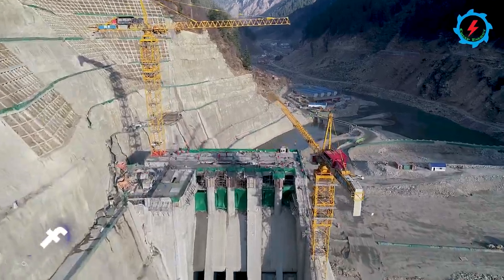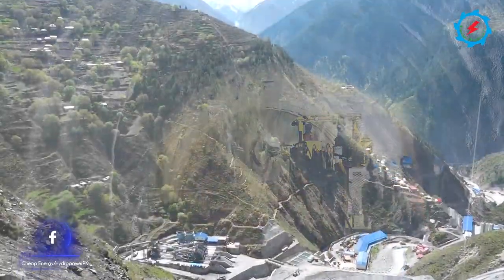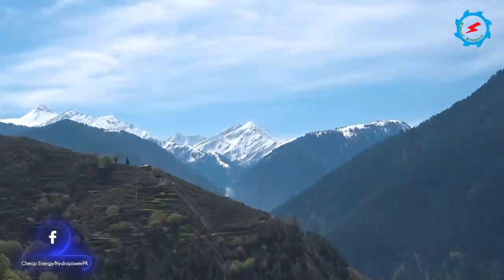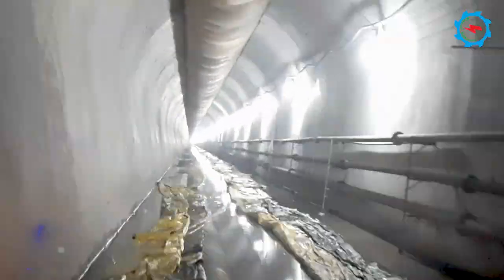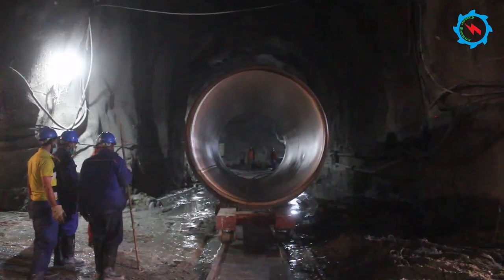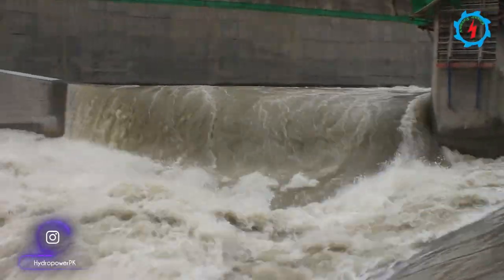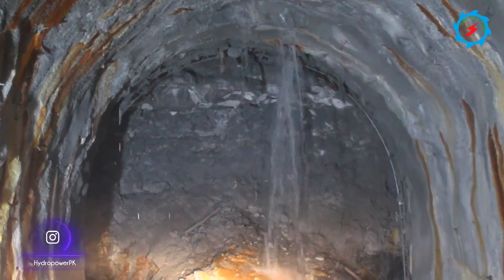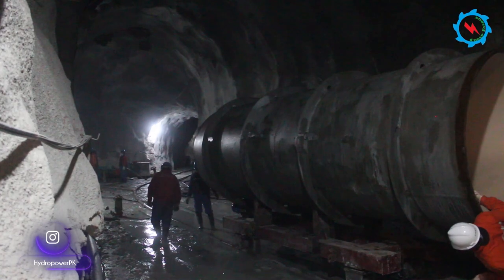884 Megawatt Suki Kinari Hydropower Project is being constructed in the difficult geological terrain of Kaghan Valley since 2017. The project is Pakistan's highest head hydropower, with a long headrace tunnel and twin penstock system, including horizontal pressure tunnels and shafts. Due to the high pressure, poor geological condition, and faults, approximately 2,000 meters twin penstock tunnels and shafts are lined with steel pipes.